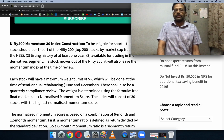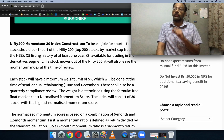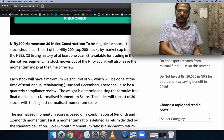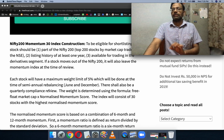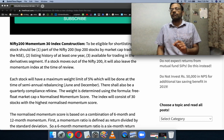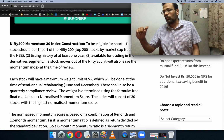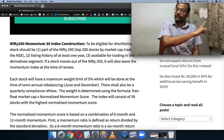So the way they are going to weight this index is to take the free float market cap and multiply it by something called the normalized momentum score. This normalized momentum score will be based on 50% of the 6-month momentum score and 50% of the 12-month momentum score. To measure these, a momentum ratio is defined. The 6-month momentum ratio means the last 6-month return divided by the standard deviation of daily returns over the last year.